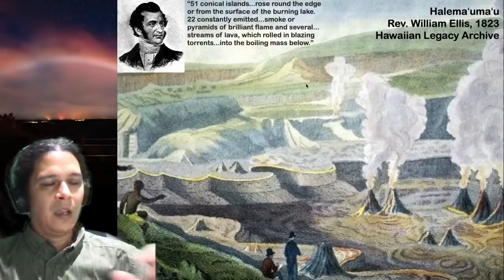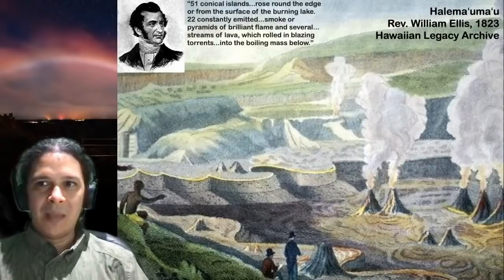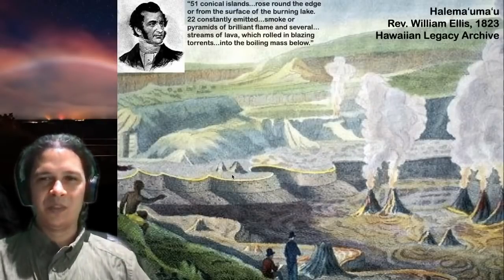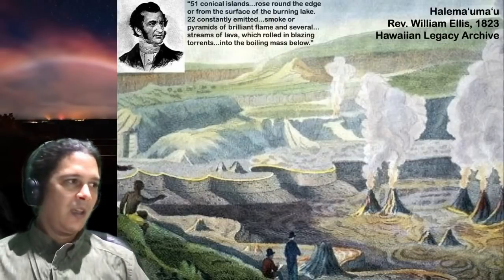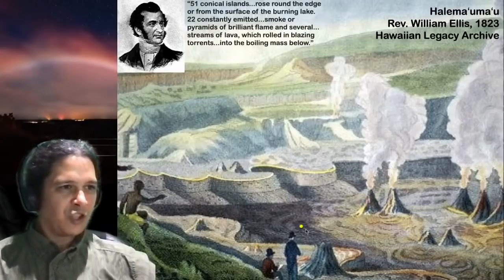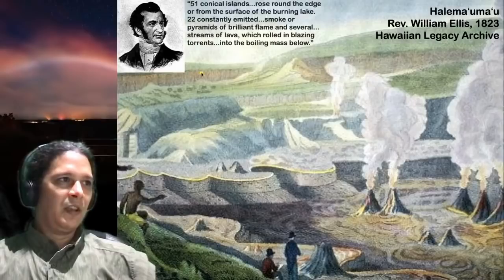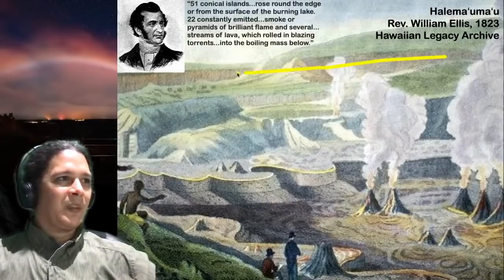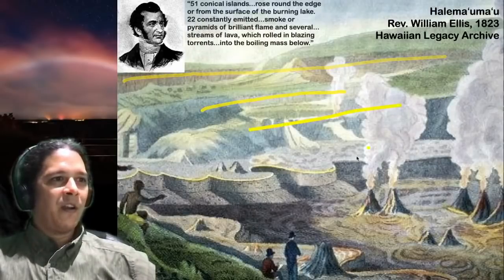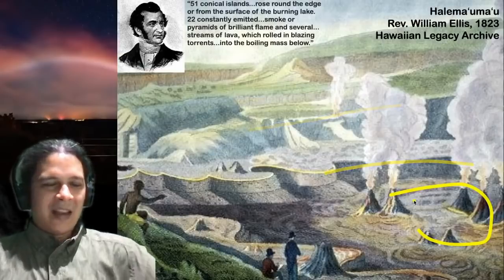Of this caldera, right? So what I'm showing you now is an image from 1823 from the voyage of Reverend William Ellis, the first missionary to come to Kīlauea. And this is a colorized sketch that was done while he was here at the volcano. You can see the outer caldera rim is way up here, right? And you can see there's an inner crater, another inner crater, another inner crater, and a lava lake in the middle of it, right? So not that different from what we have going on now.